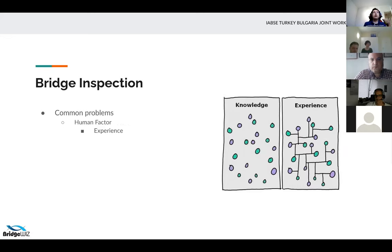Of course, this basically has its roots in the fact that eye inspection is based on the human factor. First off, it being the experience. Of course, every engineer will have the basic knowledge about bridges and structural behavior and other things. But usually it requires quite a bit of experience to distinguish patterns from the individual dots, as seen in the figure, which is the knowledge. And basically, the more experience your team has, of course, the more accurate inspection results you get.